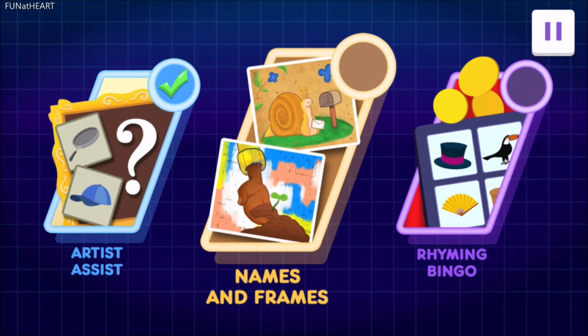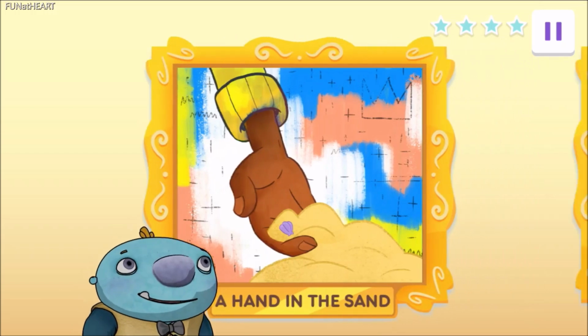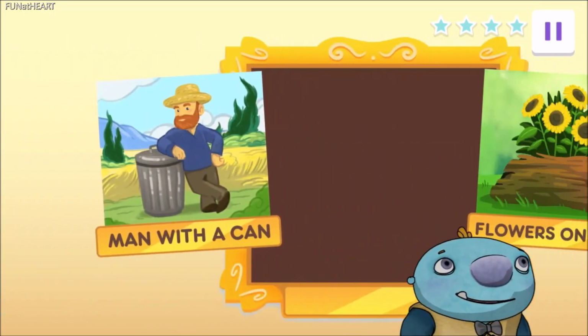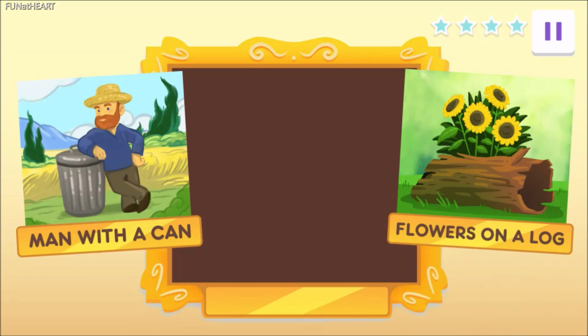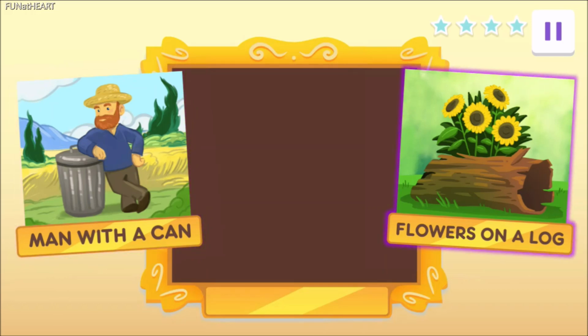Names and frames. This is my favorite part of the museum. Did you know artists usually give each painting a name? Pretty cool. To find just the right paintings for the party, you'll need to look for the names that rhyme. Let's start with these beautiful works of art. Man with a can and flowers on a log. Drag the painting with a rhyming name into the frame.